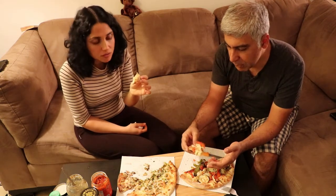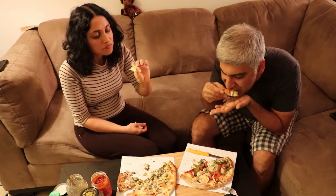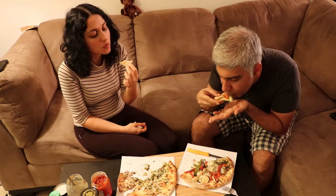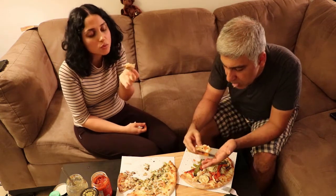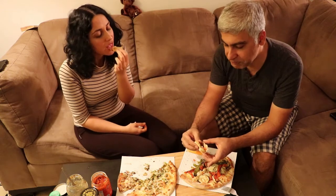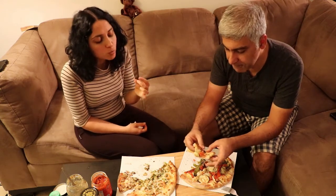The bread is so good that you cannot even leave the crust, throw the crust away. It's so delicious, crispy, light. It's very good. I love it.